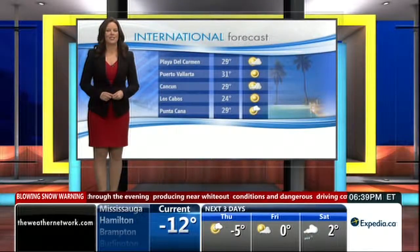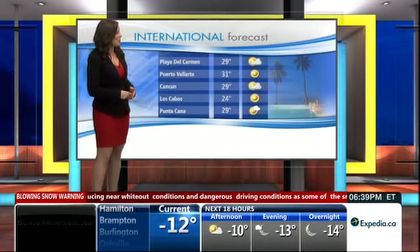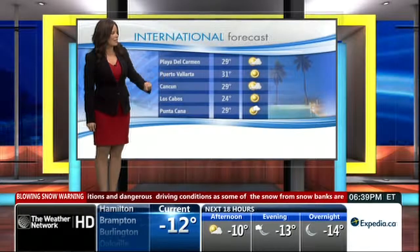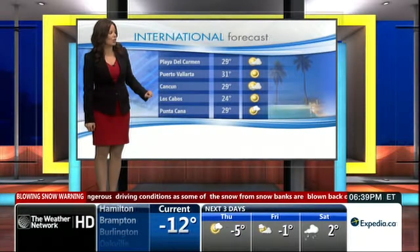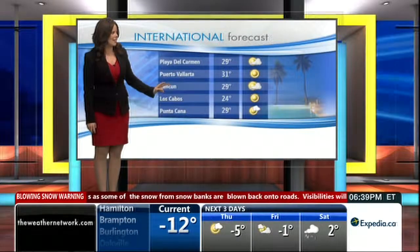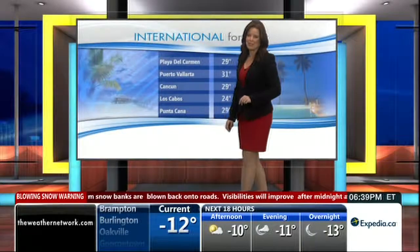I am very envious if you're taking a trip down south, escaping this Arctic air. Let's take a look at your temperatures for your Thursday. Playa del Carmen, 29. We'll have a few clouds there, lots of sunshine. Puerto Vallarta, Mexico, 31 in clear conditions. Make sure to pack the sunscreen if you're headed to Cancun or Los Cabos. We'll see 24 and 29 for Cancun with some sunshine.